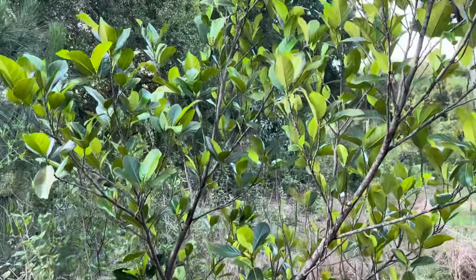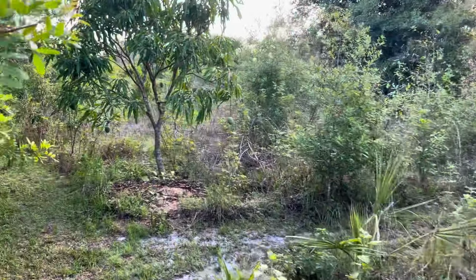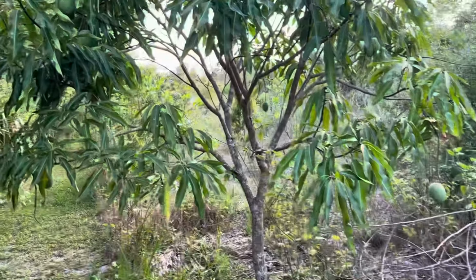I'm not worried about it. It was because of the drought, it stopped, but that's why we get fruit in the winter, because once the rains start, then they start up again.